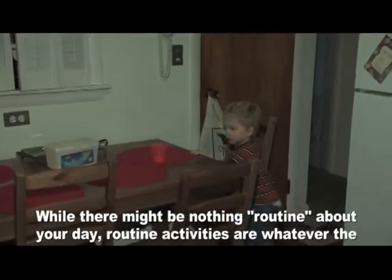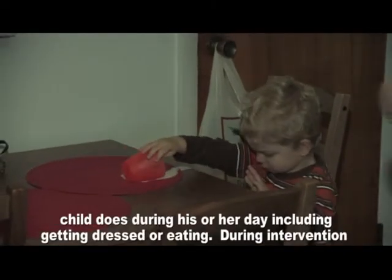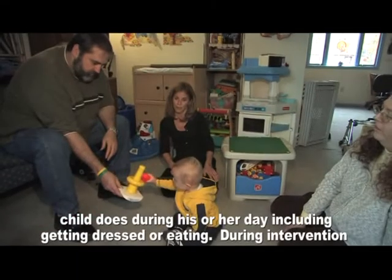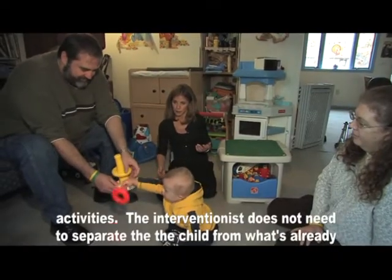While there might be nothing routine about your day, routine activities are whatever the child does during his or her day, including getting dressed or eating. During intervention visits, strategies to promote the child's development are used within these routine activities.